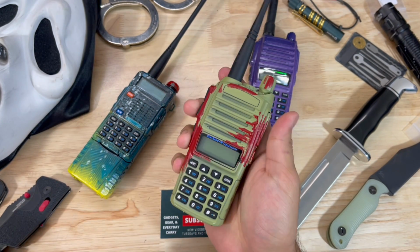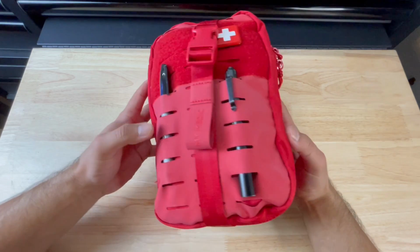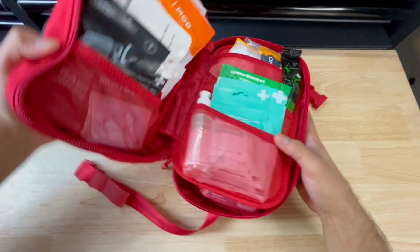The last thing is probably the most important, and that's medical gear. I feel that a lot of the injuries that people sustain from slasher movies or some weird creature features, if you're able to pack a wound and slap on a tourniquet, you just increase their odds of survival. My go-to recommendation is the MyMedic MyFAK Pro.